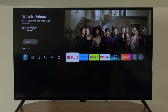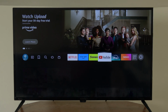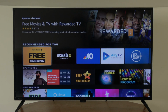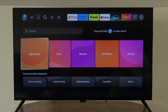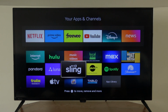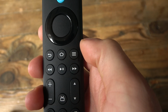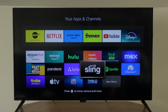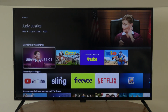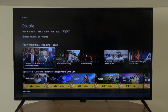A few apps come pre-installed on the TV, including Netflix, Freevee, Amazon Prime, and Disney+. You can download additional apps in the App Store, which can be accessed under the Search tab. To move certain apps to the front of the home screen, select this icon, scroll to the app that you want to move, select the button with 3 lines on the remote, and then press Move to the front. The home screen features a selection of curated content based on several categories you see here. While most are free, some may require a paid subscription.